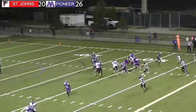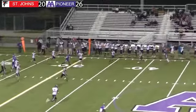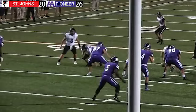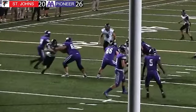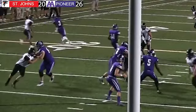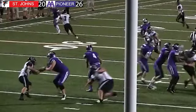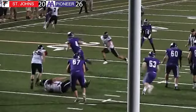Now they back off. Easthope runs out. Easthope seeing green in front of him. Easthope gets the first down as he ran to his left, as he saw that the linebackers backed off. That bought him enough room to the left-hand side, and he's wisely stepped out of bounds just beyond the marker, and that'll give Pioneer first down at the 31-yard line. Heady play by Easthope to pick up the first down.